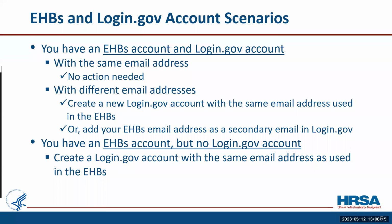Another situation you might run into is if you already have an EHBs account, but you don't have a Login.gov account yet. We'll spend some time talking about that in just a minute. In that case, you will need to create a new Login.gov account before you need to log into the EHBs on May 26th. All of these things related to Login.gov go into effect starting May 26th, but we encourage you to go ahead and set up that Login.gov account as soon as possible so that you are ready to go on the 26th. If you are creating a new Login.gov account, just make sure that you use the same email address as used in the EHBs.